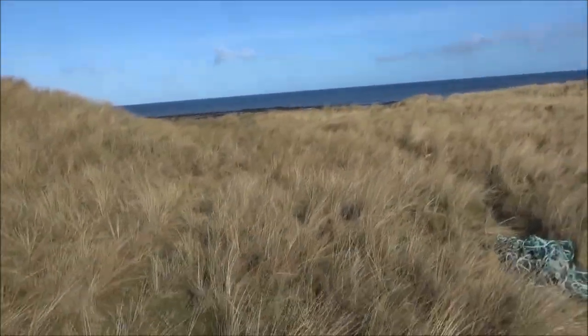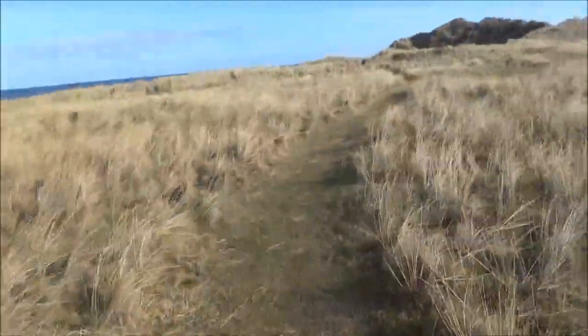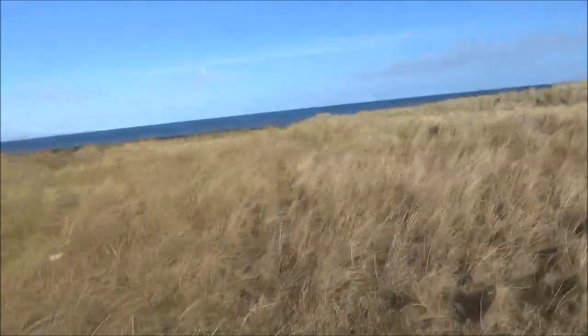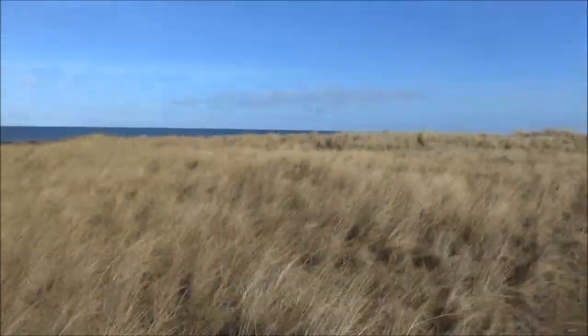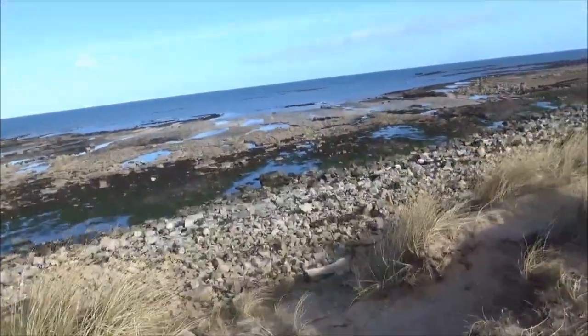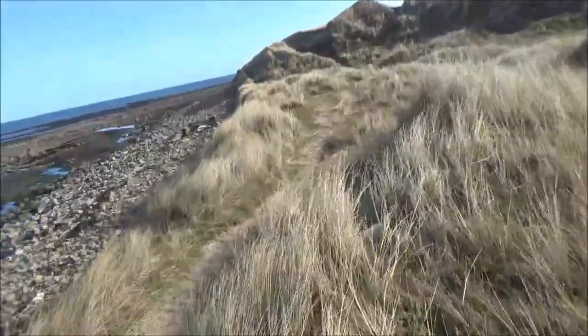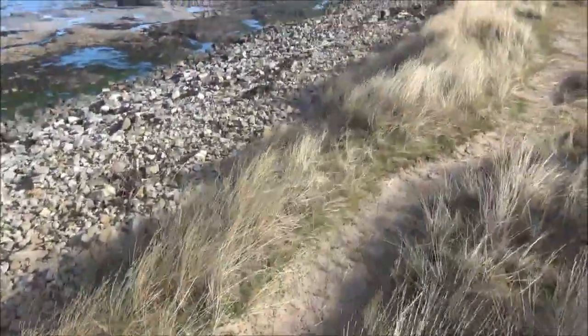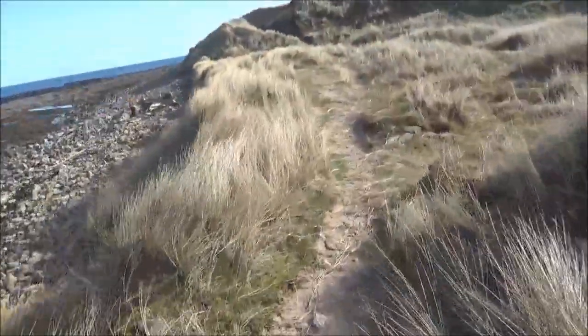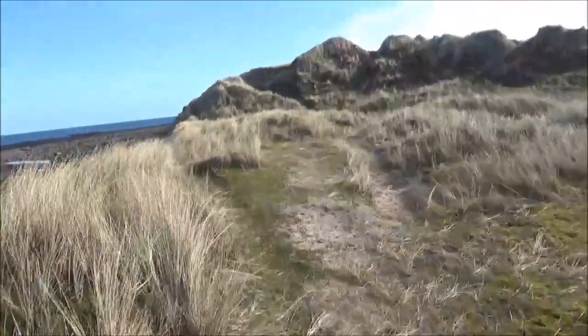Alright, so I'm on track. Oh, yeah. At last, the sea. So, all I have to do now is keep the sea on my left, and we're good for a lap of the island. Cool.